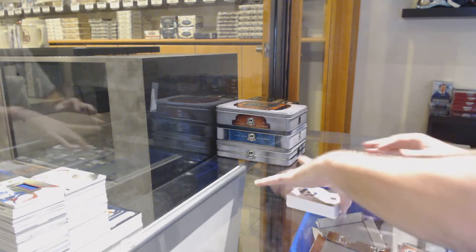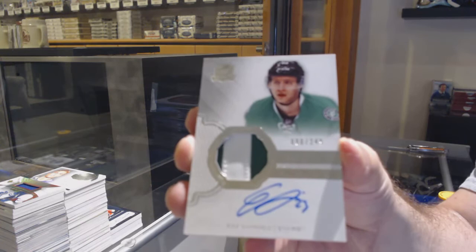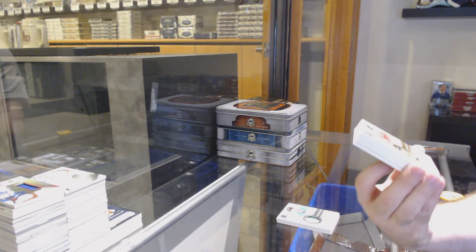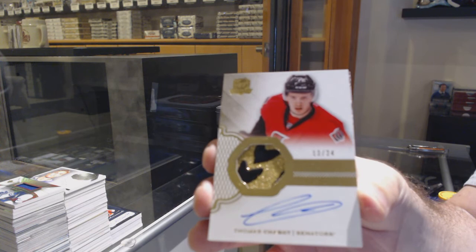We've got a 249, Jake Allen. St. Louis Blues. For the Dallas Stars, a 249, Lindell. Sick. Number to 24, gold rookie patch auto for the Sens, Thomas Chabot. Beautiful patch. Chabot, number to 24.